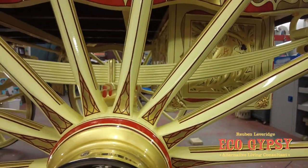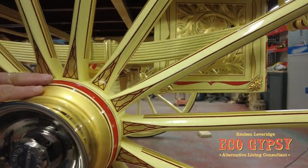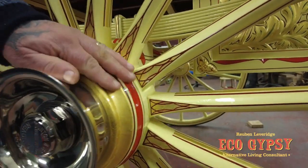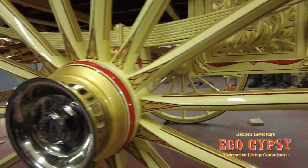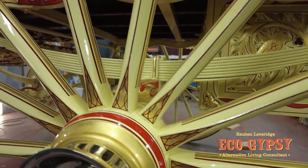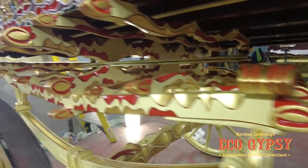I'll get a bit on the unders. You've done both? I just like to point out, look at the finish on that. It's like a mirror. You've done both sides of the wheels as well. Yeah, double sides. And the kettle box inside as well. Right, have a look at this unders here.